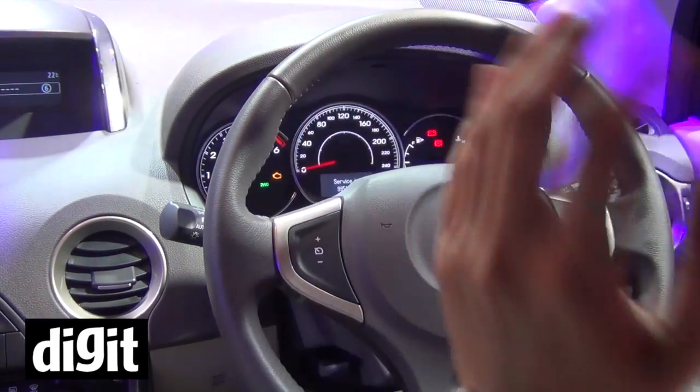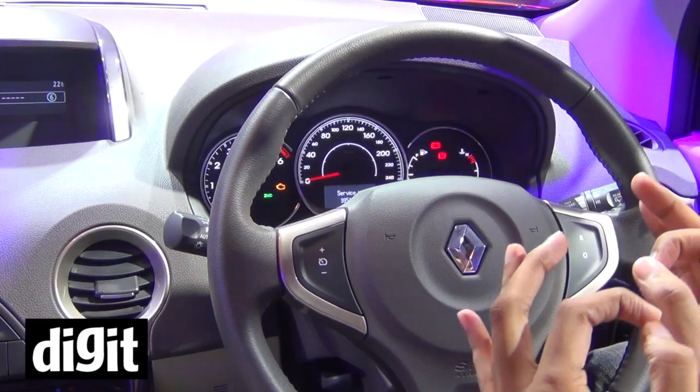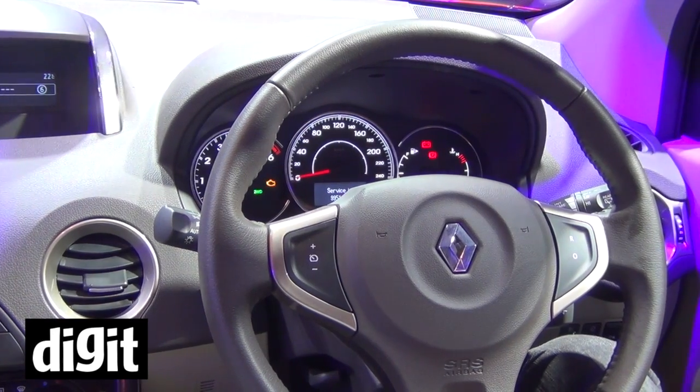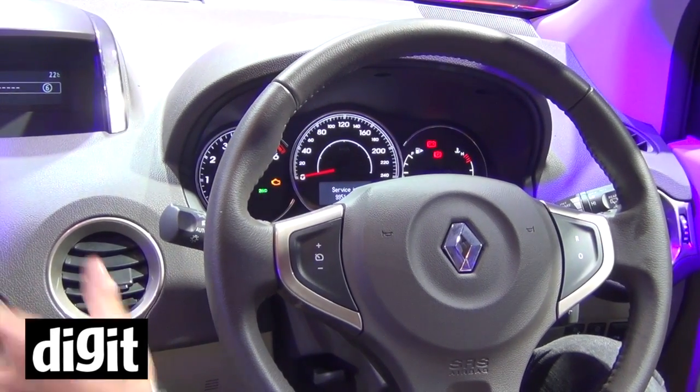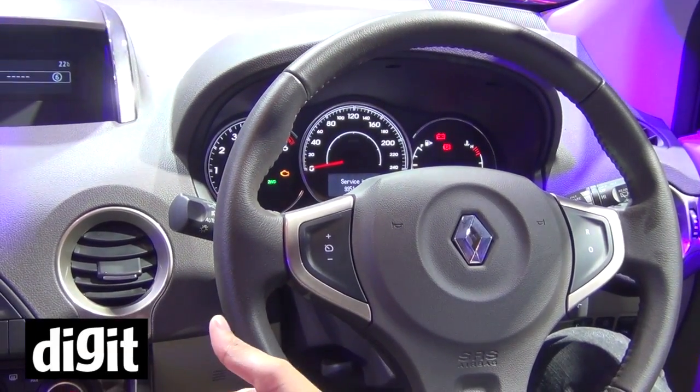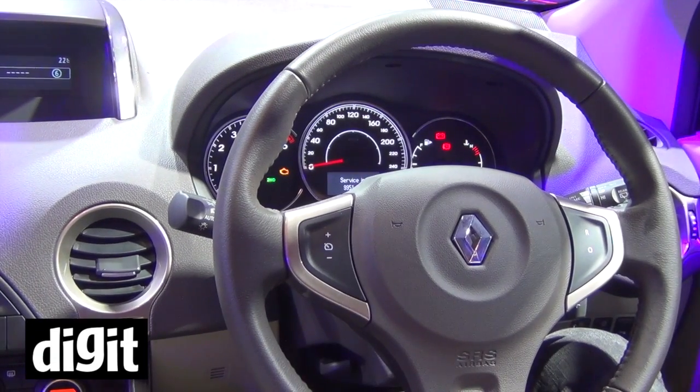The display is extremely crisp, adequately bright. But what we really like is the host of options that you have here. Even though this thing could have been slightly more modern, maybe Renault can look at bringing in the touchscreen that we saw in the Duster into the Koleos also. Maybe that will happen with a future upgrade.